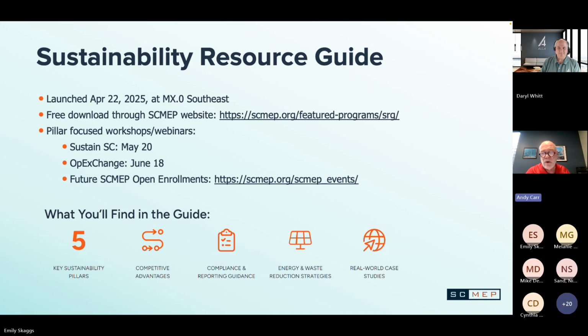They also provide information on compliance and reporting guidance, energy and waste reduction strategies, which again is very, very important, particularly in South Carolina, because we know that our grid capacity is not all that it needs to be. And there's a risk that in future it may limit our economic development opportunities. So, using less of what's been generated is always very, very important. And again, I come back to, guys, real world case studies. So you can see what the absolute trailblazers are doing, why they did it, and what it did for them. So that's what you'll find in the guide.